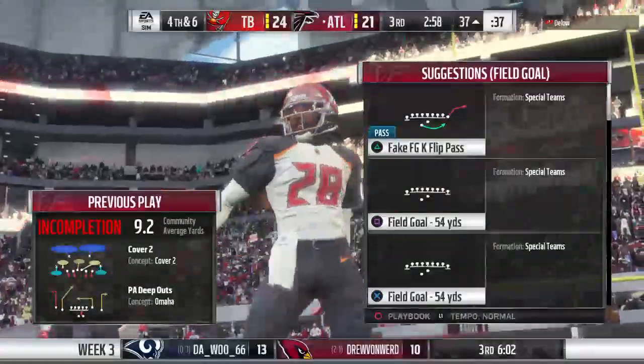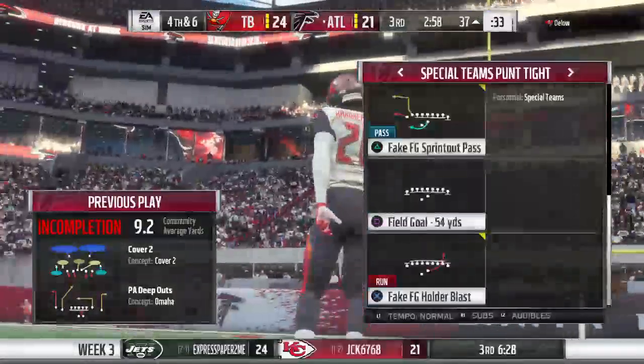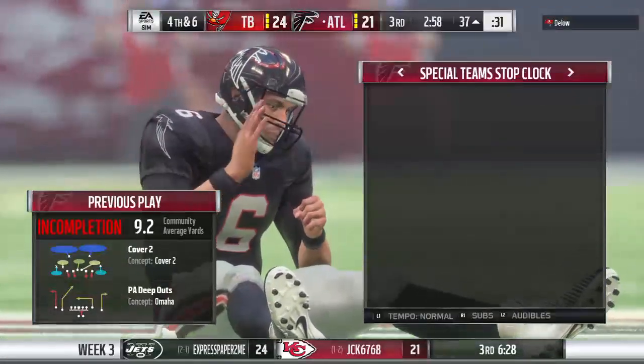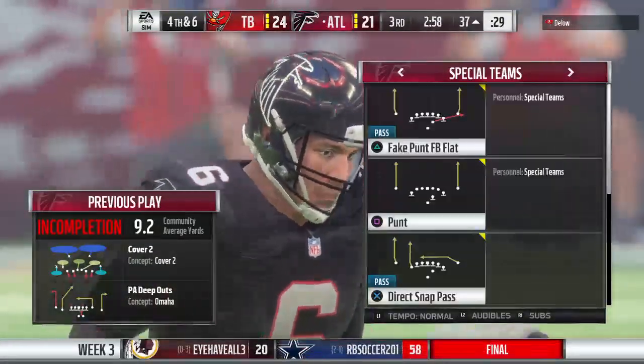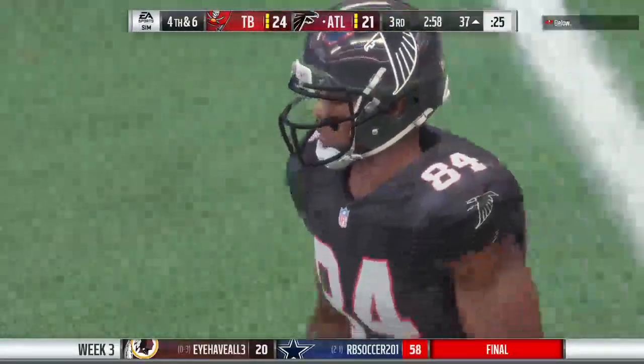It falls down incomplete. Sometimes the coverage is so good, no matter what you're doing on offense, you just can't shake anyone free. They try their best to find someone open, but they took away every passing alley, every angle, and shut the play down.